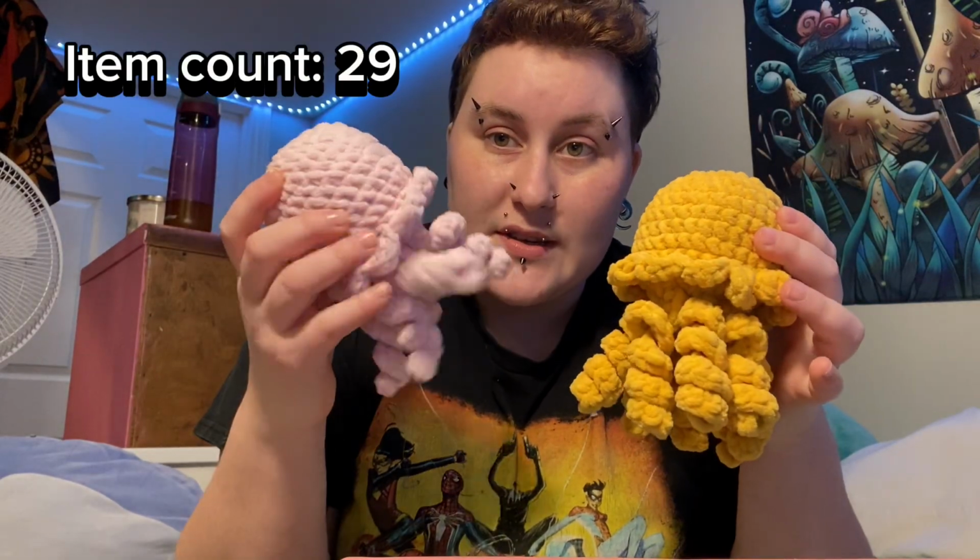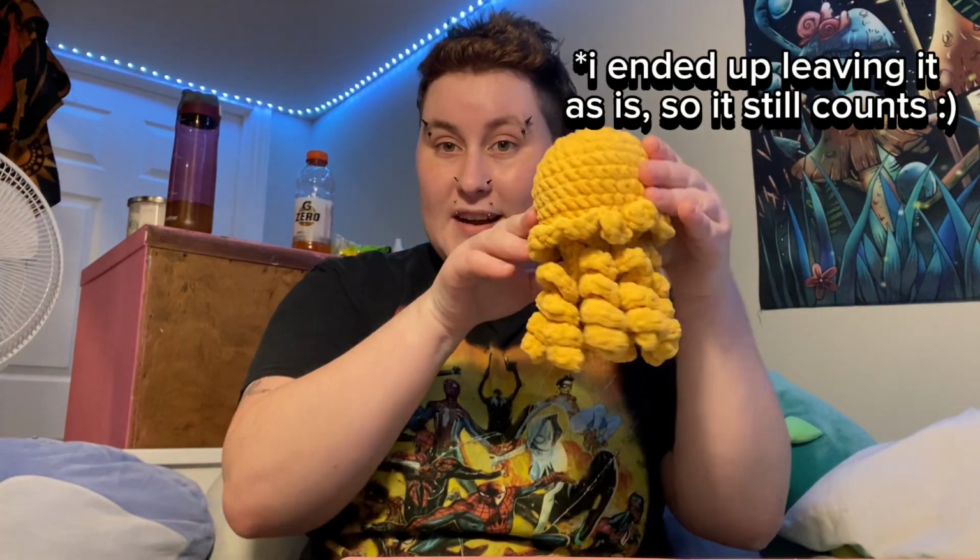Then we've got this bin. So in this bin, I've got 2 jellyfish. Now you will see a difference in the tendril spiral thingies. This is how the pattern had it written, but in the video I made, I do go over the changes that I made and why I made them, and this is what I updated it to. So this one I guess technically doesn't count because I am going to be taking it apart and redoing it like this one. So technically 1 jellyfish.